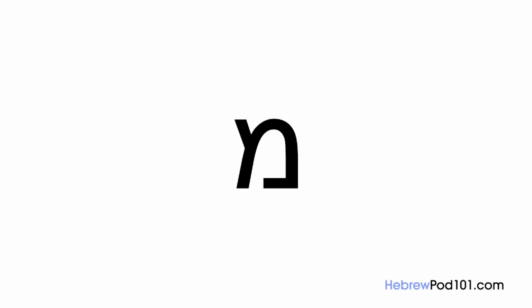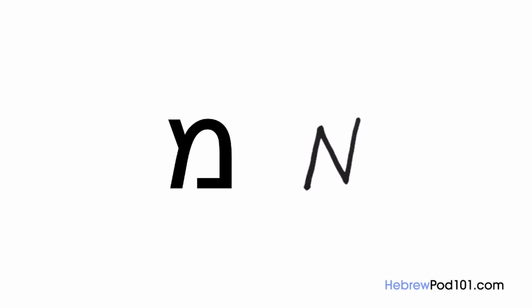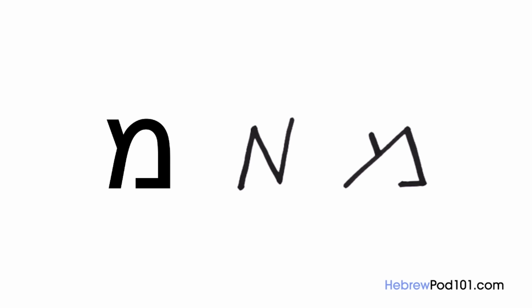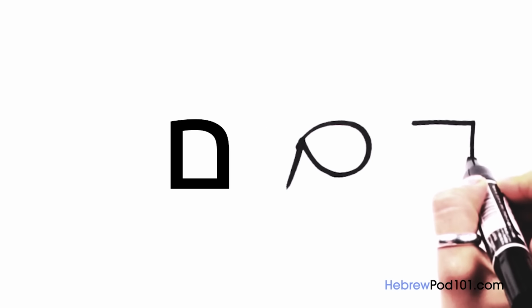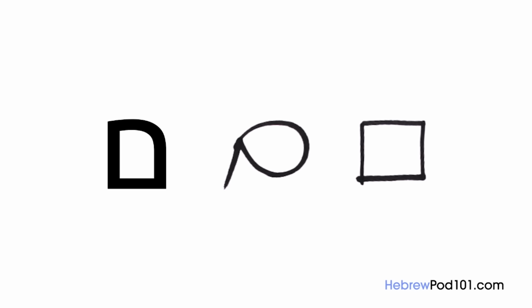The next letter is mem, and it has an m sound. In handwriting, mem looks like this. Mem. And in print, mem. Mem changes when at the end of the word, just like in the previous lesson, chaf. It looks like this. Mem sofit. And in print, mem sofit. You might say it looks like a square.